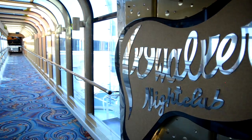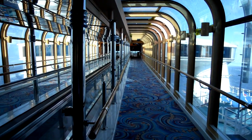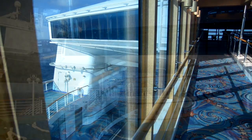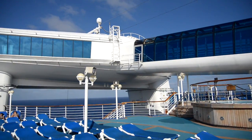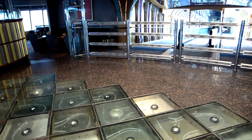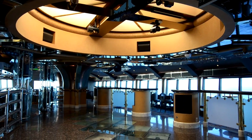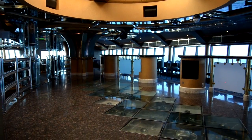Alright, Skywalker's nightclub is that big part of the ship you see when you look at the back of it, sticking way up in the air. This cool walkway goes up to it. And throughout the day, actually, it's a real nice, quiet place just to hang out. There's some people up there playing cards and talking, and you can see it here in the middle of the day. And at night, obviously, it's a very different place. But here's what it looks like.